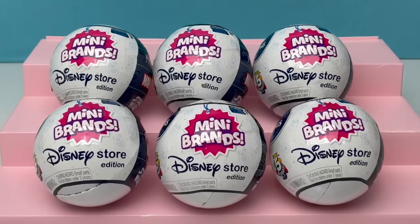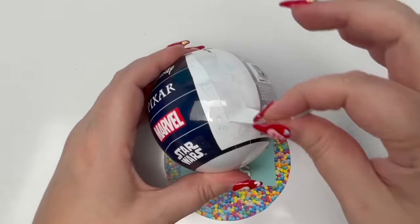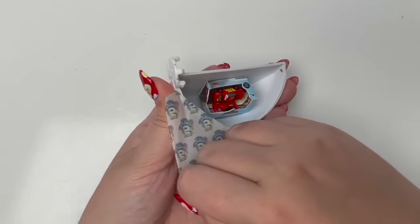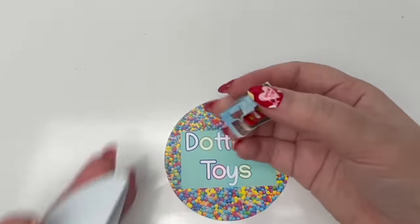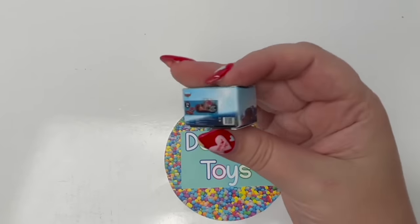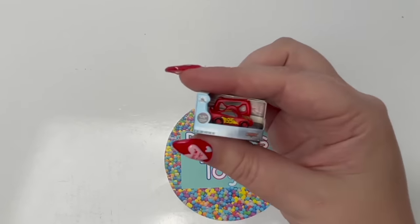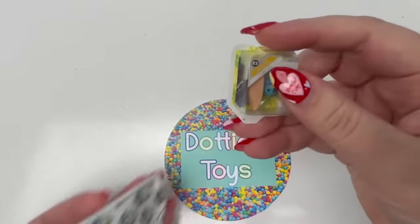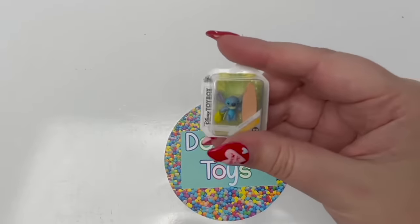Let's do this. Today we're unboxing Mini Brands Disney Store. Let's see what our first piece is going to be. Ooh. So it looks like we have Lightning McQueen. Oh, I love the first piece. Here's number two we have. Oh my goodness, we got Stitch.